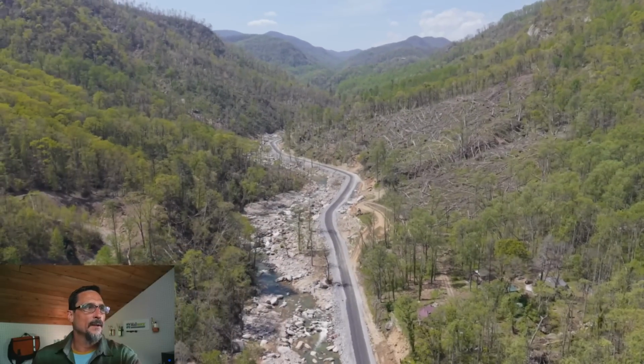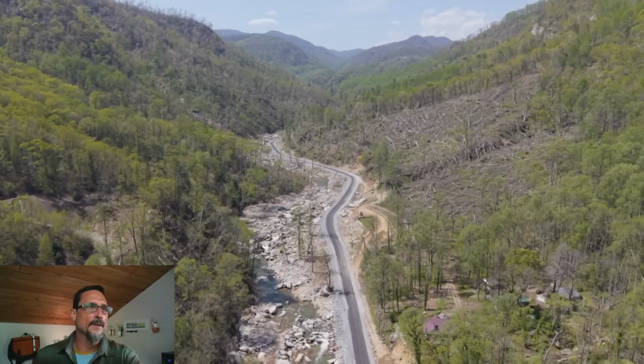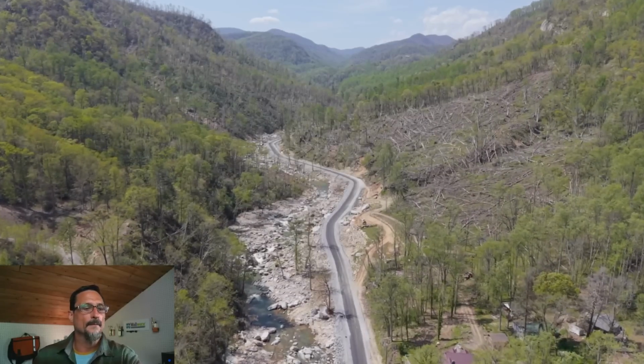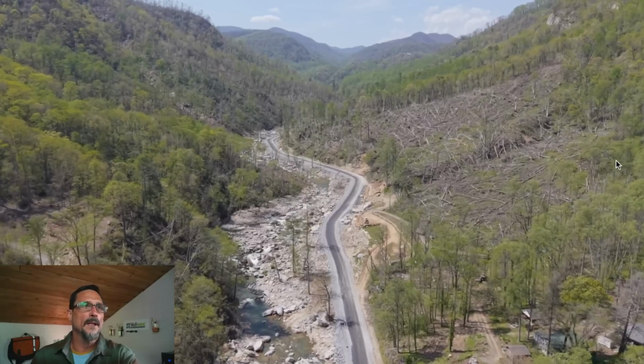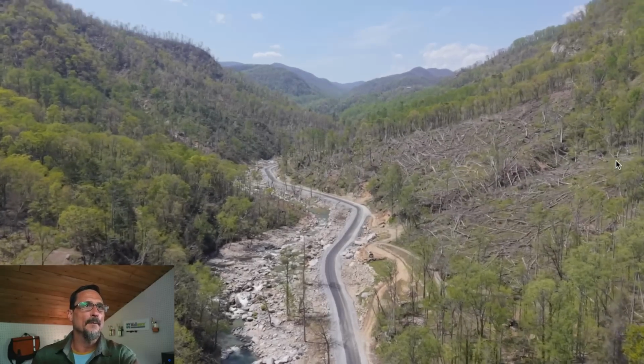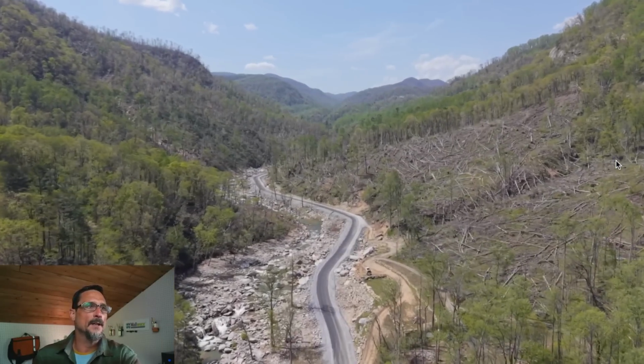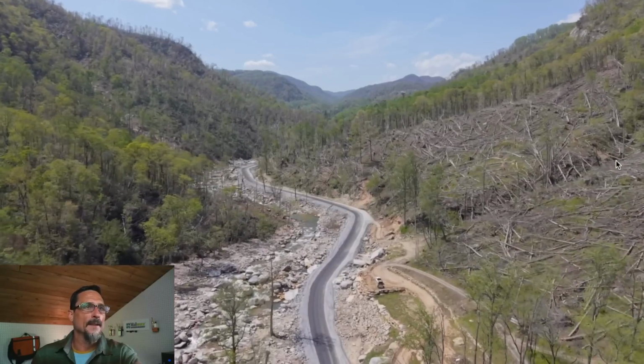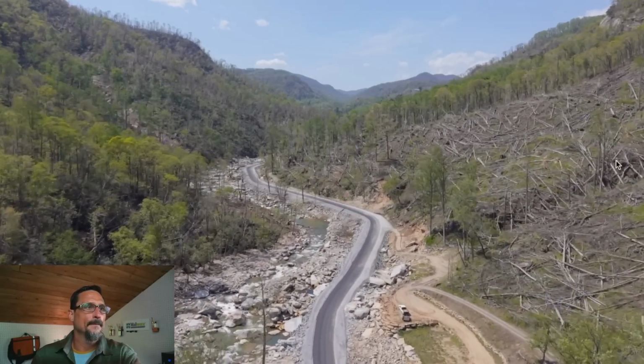But it's clearly not the only little bit of everything down here. You can see over to the right where the forest is laid down here, and of course that's from wind. Probably a wind shear, from my understanding and research, not a tornado. But I think that's up for debate.